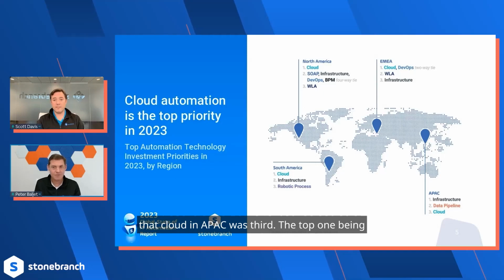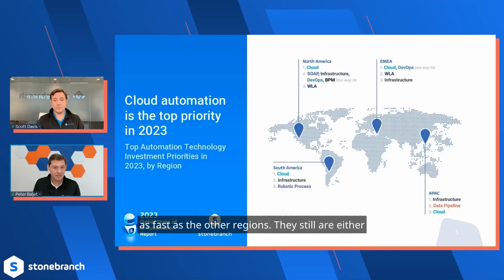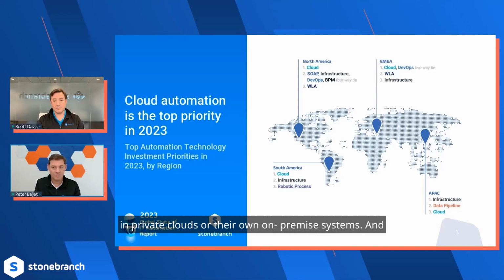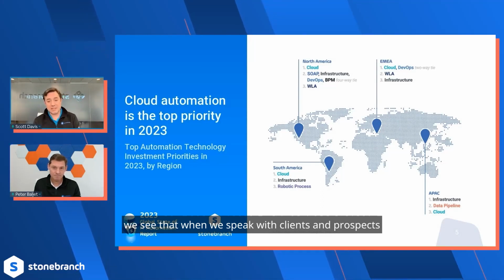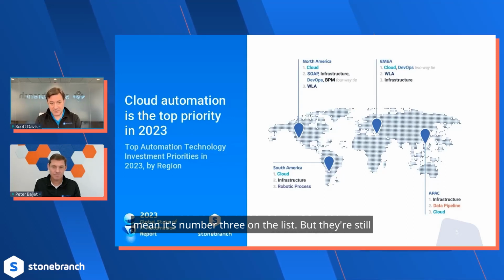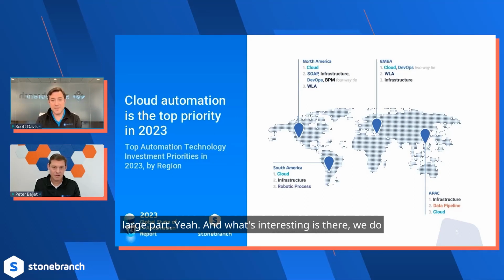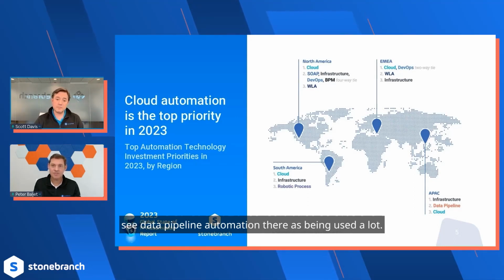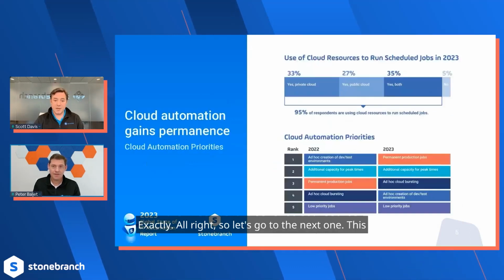It was interesting that cloud in APAC was 3rd, the top one being infrastructure, which could mean that they're not adopting cloud as fast as the other regions. They still are either in private clouds or their own on-premise systems. And we see that when we speak with clients and prospects in APAC. I mean, they are adopting the cloud. It's number 3 on the list, but they're still heavily using on-premises mainframes and distributed servers in a large part. And what's interesting is we do see data pipeline automation being used a lot there. Exactly. All right, so let's go to the next one.